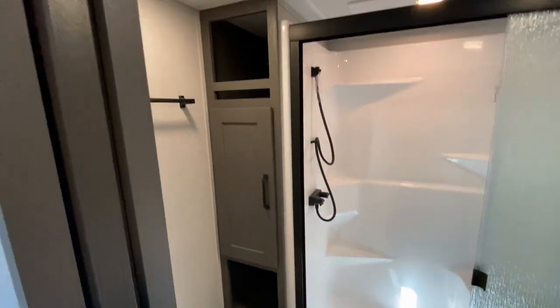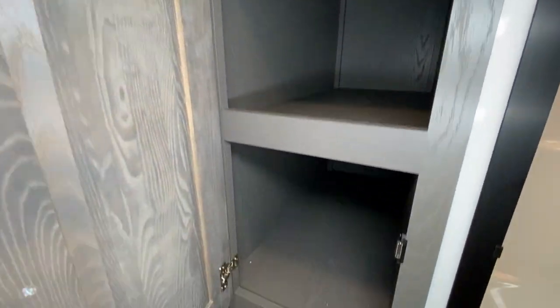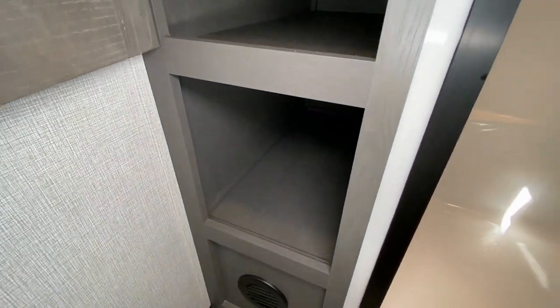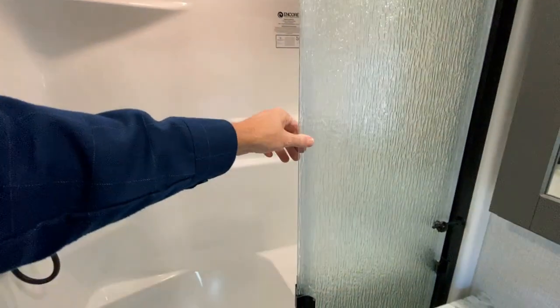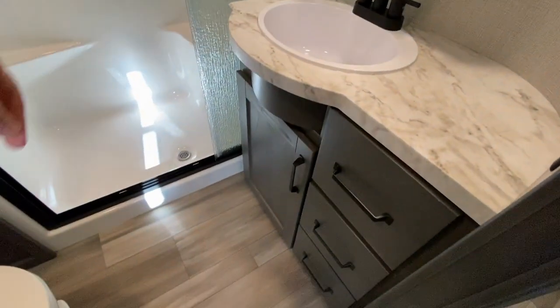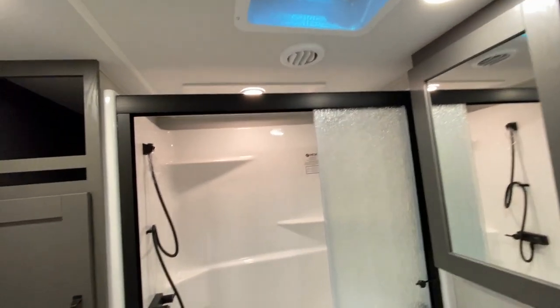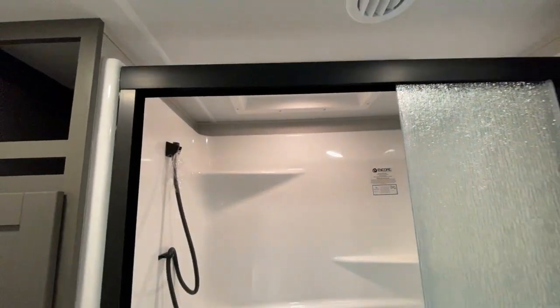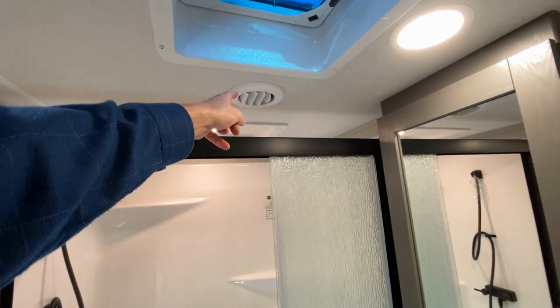Nice bathroom. I'll even show you, I'll hit my light, but look how deep that is. And then the cabinet the same way, and then additional storage here. Very nice wide shower, and I really like the glass doors. Medicine cabinet, sink. We've got a bank of 3 drawers and a door cabinet underneath. Recessed lighting, so it gives you additional headroom. Your exhaust, and then you can also see the ducted HVAC.